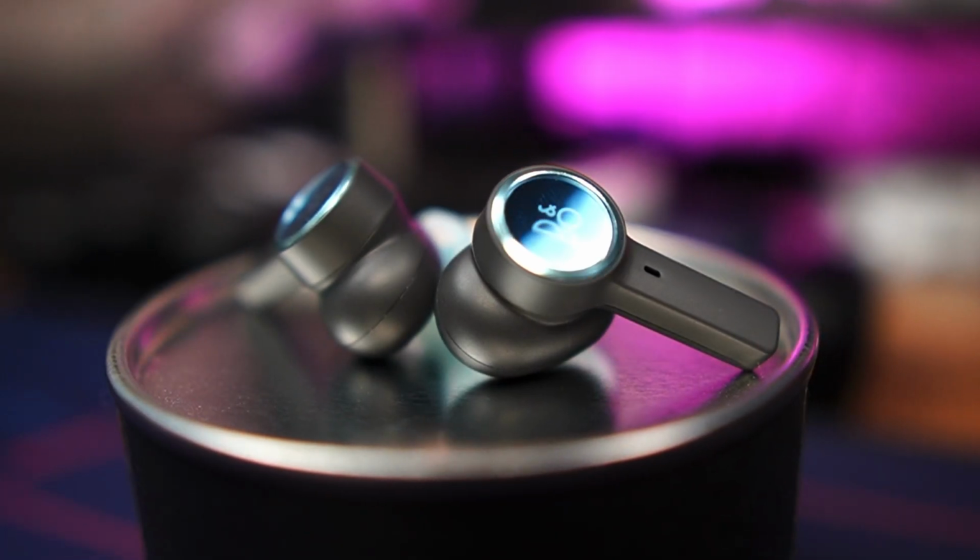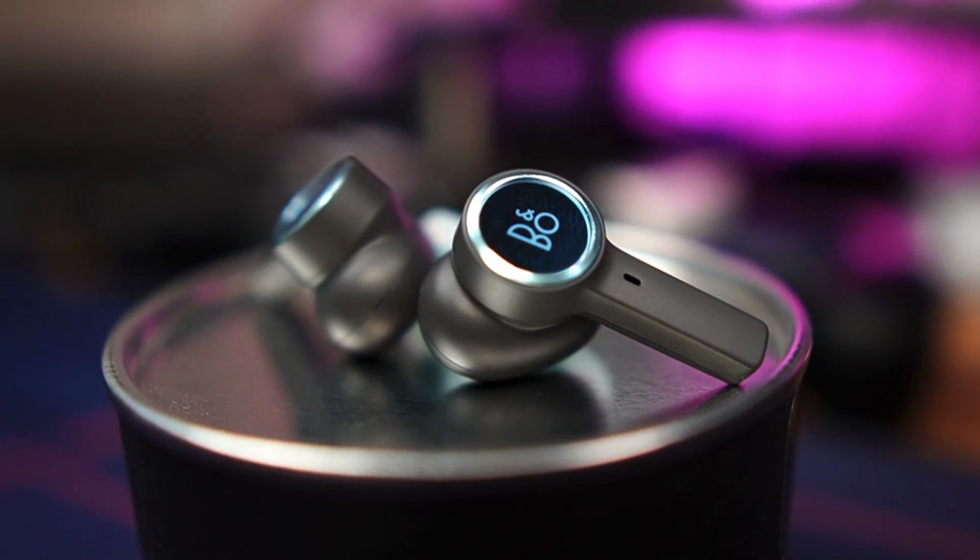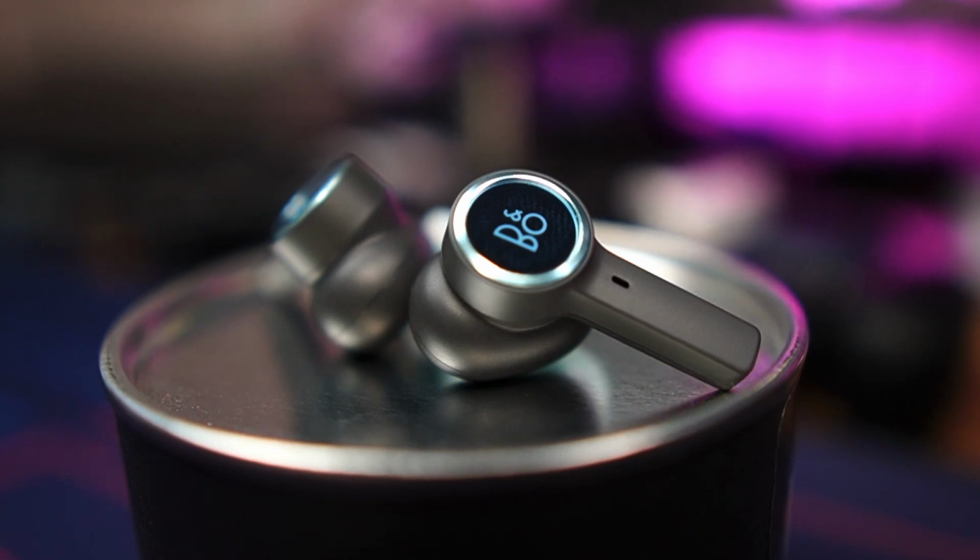Secondly, the fact that there's no low latency or gaming mode. Now, mind you, they do have aptX adaptive, but still, it'd be nice to see a dedicated mode for people who want to play first-person shooting games.